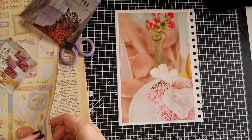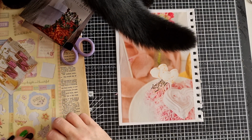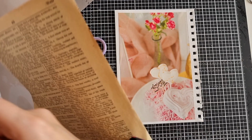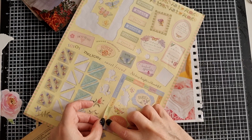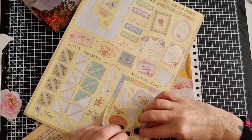Right, let's take this. Hey, Binks. It's my kitty cat. I'm trying to get this off. This sticker is so old, I just don't know if it wants to even work.